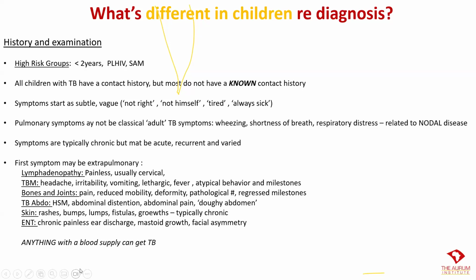Anything funny with the right history can be TB. And also a bit more particular in kids is that they can have a painless ear discharge. And if there's a mastoid process that's infected with TB, it can affect the facial nerve, and facial asymmetry can sometimes be the very first feature that brings the child to care. So anything with a blood supply can get TB.